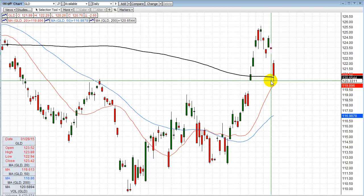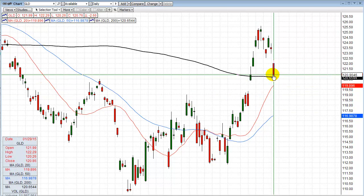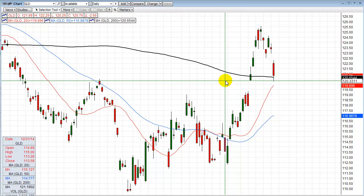So if you're an intraday type of trader at minimum, okay, you're long at this level here at 120.30, 120.35, okay, and you finish the day, where'd you close today? 120.86. Okay, I mean, just intraday alone, that's a nice little trade. Okay, so I know I gave you that level like 3 times.